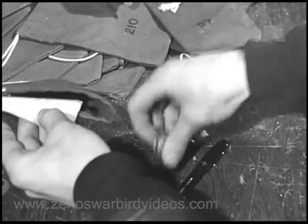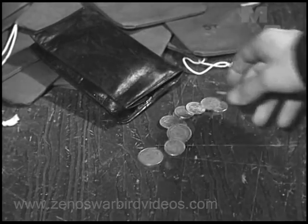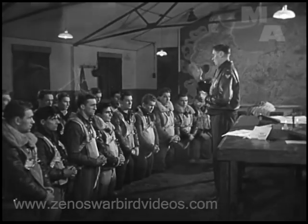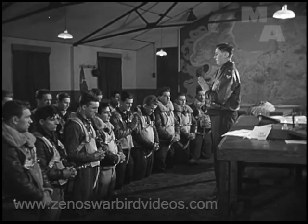The men turn in all personal papers and valuables, which might serve to give the enemy information in case of capture. Some of the crew members turn to their chaplain, whose ministrations are always available to the men of the bomber bases.